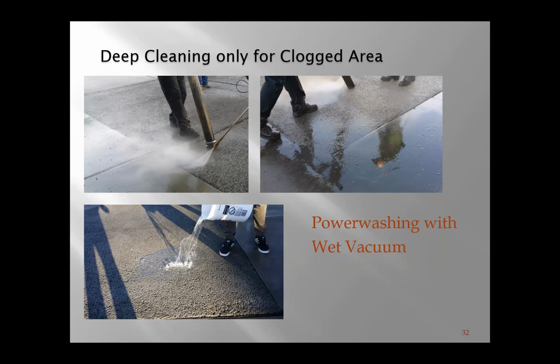A dry vac works well if it's at a beach with nothing but sand, but when you have these clayey type soils, they're sort of baked in like a lasagna pan. And it doesn't work with just a dry vac. So what we did is we wetted this area that was clogged so that it would get a little bit softer. And then they just used a ditch witch, which the university happened to have for making ditches. And they power washed and vacuumed it up.